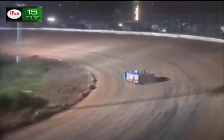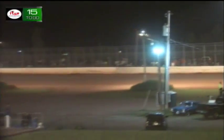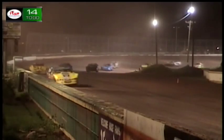Myers is really laying the wood to this field. Johnson has gotten 3rd place back. Oreskovich sliding back a couple of notches as Burdick gets by him for 4th.